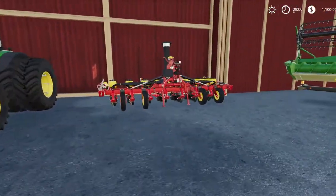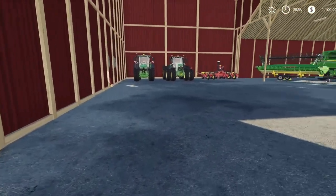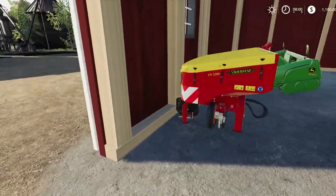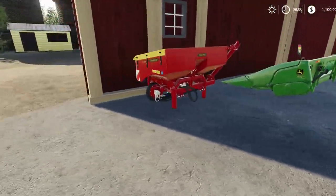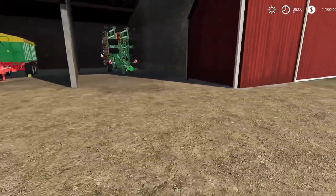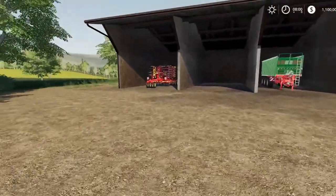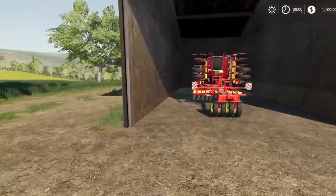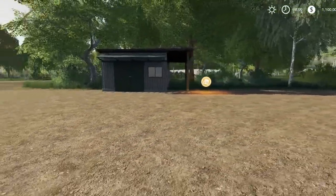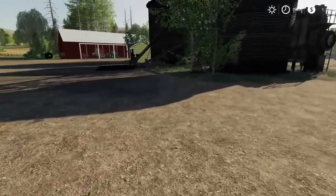Got ourselves a Vaderstad planter, a couple of John Deere tractors. I'm noticing a theme with the John Deere here. Oh, look at that. Little headers, little extra fertilizer or seed, I don't remember which. Cultivator will not be used much at all. Oh, another seeder over here, another Vaderstad. Very nice. I think this is going to work out really well. I like what I see so far.